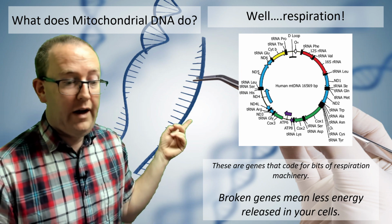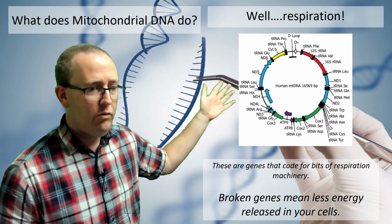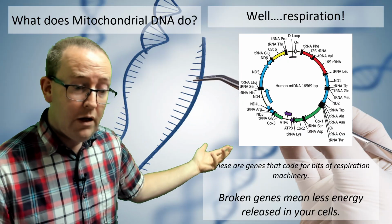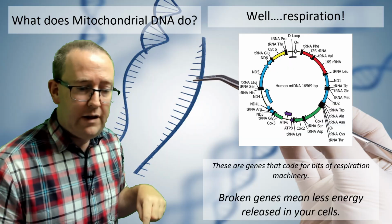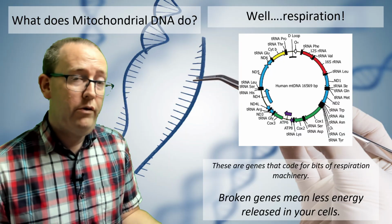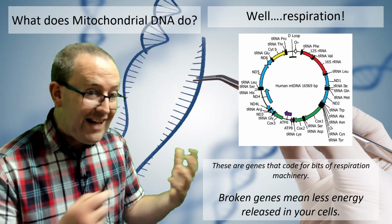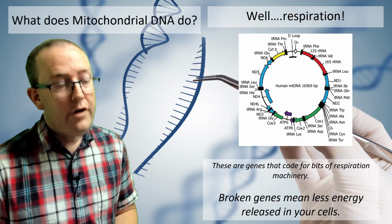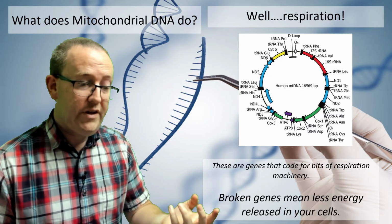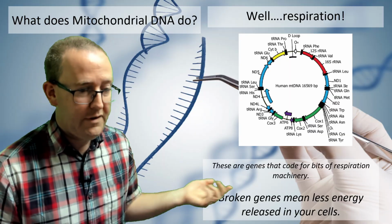Well, here's the only complicated diagram I'm going to put in this, which is a genetic map of the circular DNA. Again, unusual. We know ours are usually on chromosomes. Circular DNA shows its evolutionary history as a bacteria, right? And all those little arrows on there, they're all the little genes. And they're all genes for bits of respiration machinery. So they're all genes that make proteins that are involved in burning glucose and burning other biological molecules and releasing the energy in a form that the cell can use. None of them have anything to do with any higher function than that. But if they're broken, it means you can't release energy in your cells, which means debilitating illness and often death, right? As I'm sure you can see from this explanation.